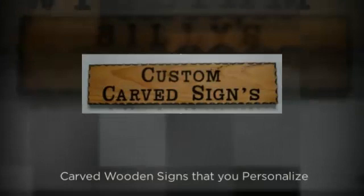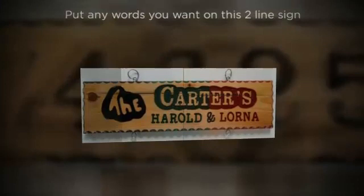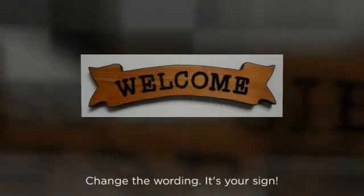Now you can get carved wooden signs that are personalized with your choice of wording, punctuation, and color. Our carved wooden signs are available in many sizes and shapes for you to choose from, so you are sure to be happy.